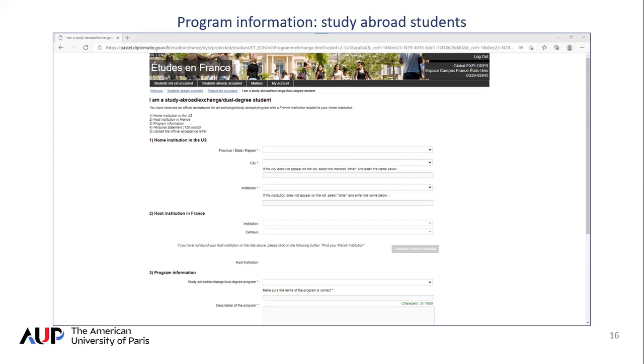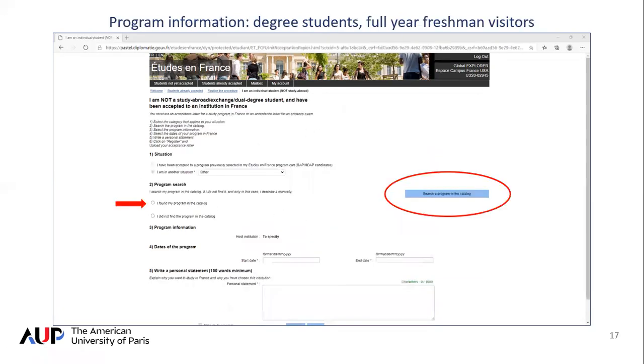You can see here that you'll fill out your home institution in the US, your host institution in France, which is AUP, and then describe your program. You can just write a very short explanation about your major and what you'll be studying at AUP for the semester or year. So now we'll go through the steps for students that are not study abroad and are coming to AUP for at least a full year or longer.